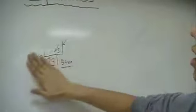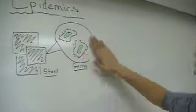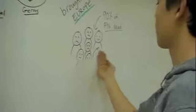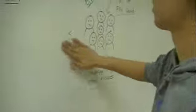Epidemics. Europeans brought many goods for trade, some of which had germs that caused sickness for the First Nations. The Europeans brought diseases and wiped out 90% of the First Nations. The most devastating was the smallpox epidemic.